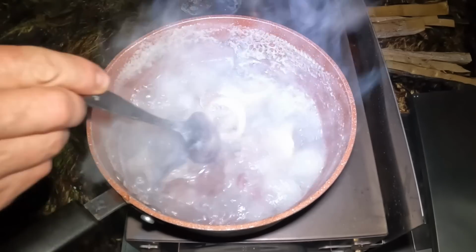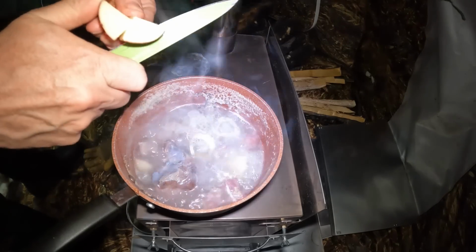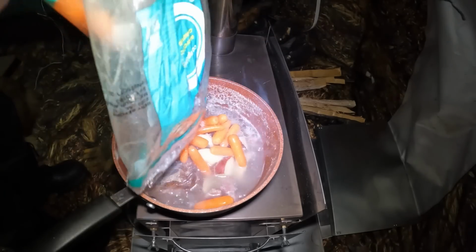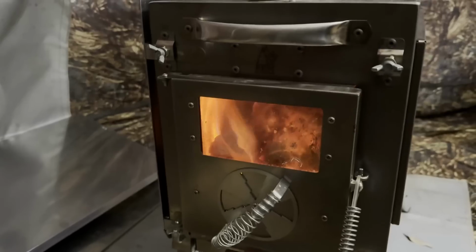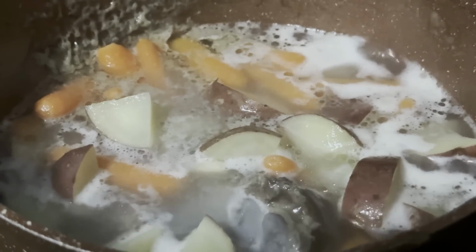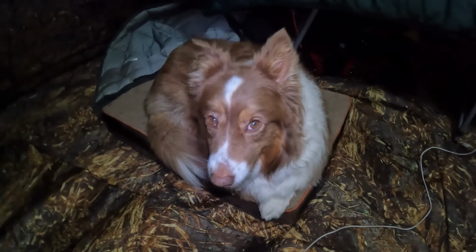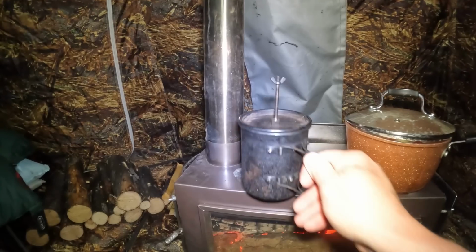Ready for the veggies. A few spuds, peel and all. This is camp soup, this is. Oh my, it's starting to smell good already. Oh, nosy pants, she won't go to sleep when the food is cooking. But this one would sleep through anything. Well, as soon as those vegetables are done now, we'll have our soup.